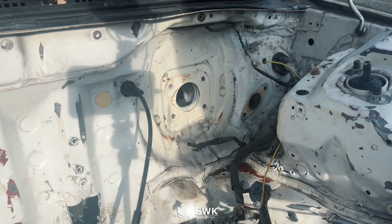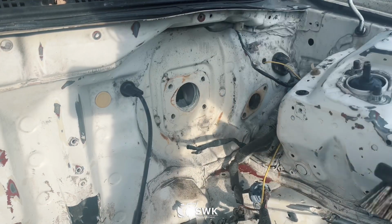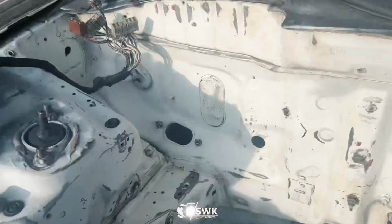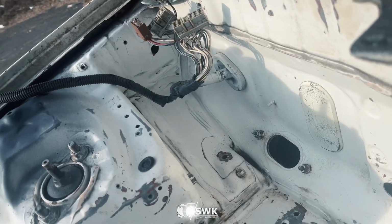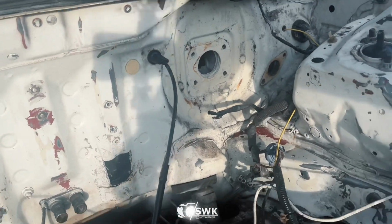Spray this down. Use this wheel brush, it's for a wheel, but working well on everything else. Got over there. Still got to get a little bit more in there, but definitely gonna focus right here.